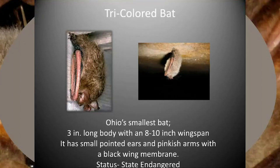Tricolored bats prefer open forests near water in the summer. This species hibernates in mines, caves, and rock crevices during the winter. As Ohio's smallest bat, tricolored bats can be mistaken in flight for a large moth. This species is also classified as state endangered.